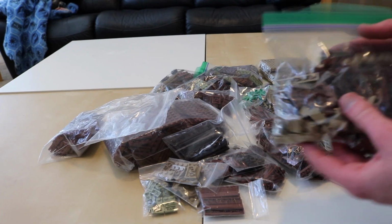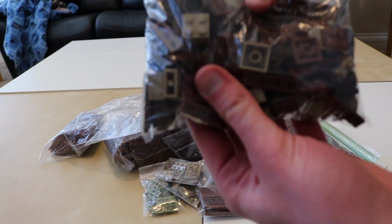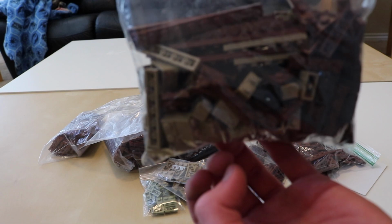So it turns out that I actually forgot a bag from the other order to show. And that is all of these dark tan and reddish brown, just a random assortment of plates and bricks. And then there's also some barrels in here.